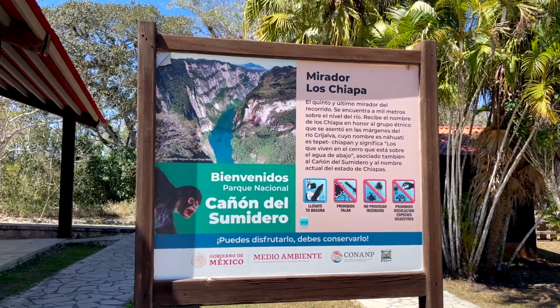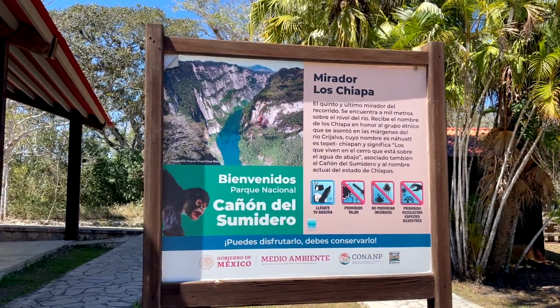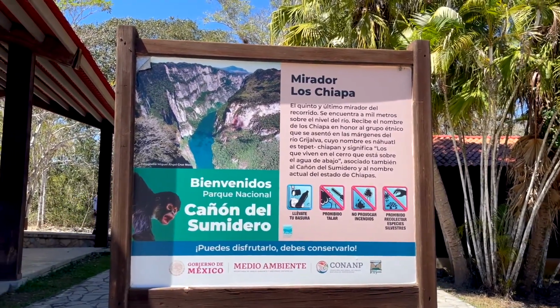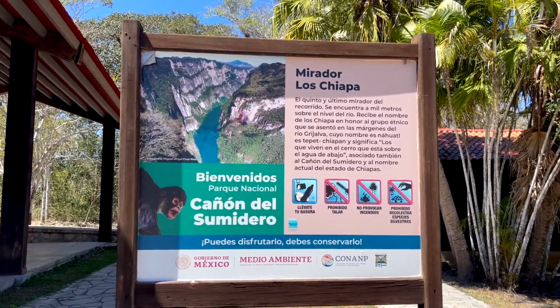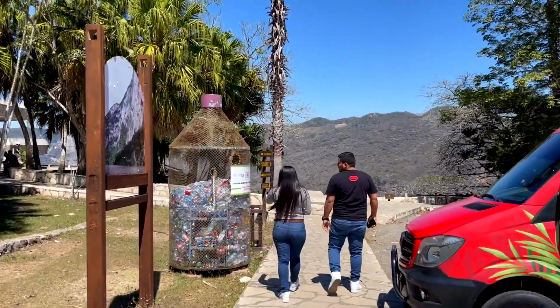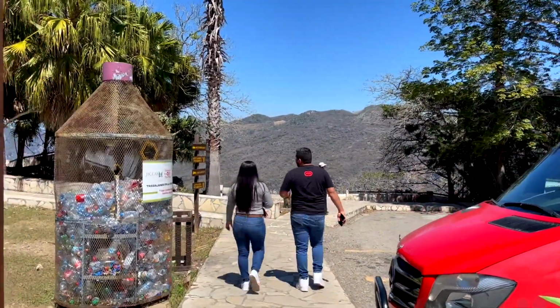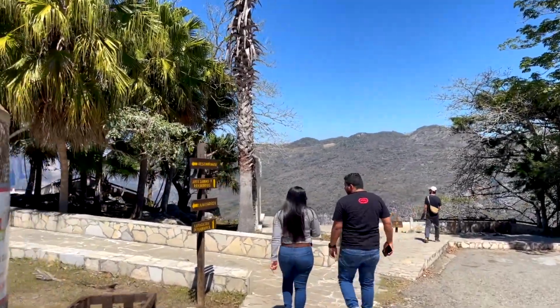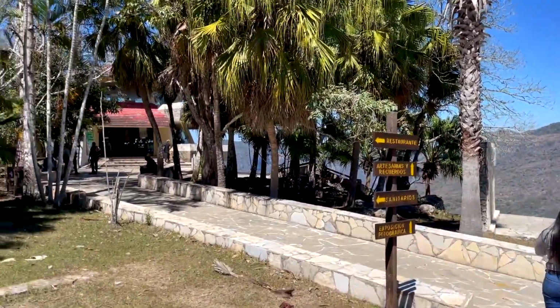Okay, so we're at the second viewpoint, Los Chiapa, and we're going to be here for half an hour. At the last place, Jeremy thought we were 100 metres high. This one says we're 1,000 metres high, so I have no idea what is wrong with his brain. How on earth he thought it was 100 metres, I have no idea, but anyway. So we're here for half an hour, and we're going to have a look at the view. I think there's toilets here as well, and restaurants, and a couple of different things.